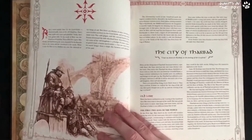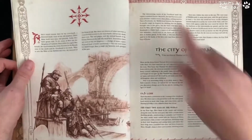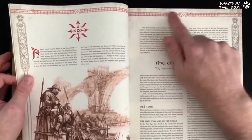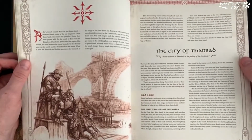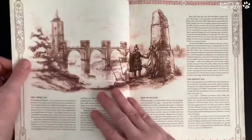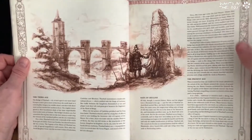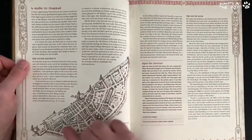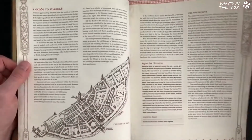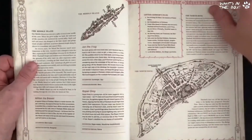£30 is not bad. The quality is beautiful. I love all this edging. There we go, there's the bridge. Third Age, Days of Decline. We've got some cities. This is the south bank of the city. The Middle Island, as it's called. The bridge. The North Bank.